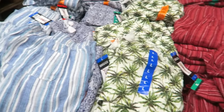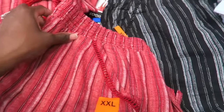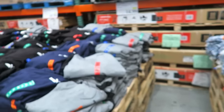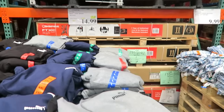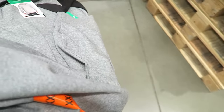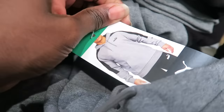Got the summer shorts out, okay. The summer shorts. It's like a linen. Oh, it's a skort. Is it a skort? No, these are shorts. Nothing but clothes up here on the front. They have the sweat short, a sport hoodie, $14.99 by Puma. Okay, cute. There you go. That is kind of cute. Striped on the arms. Not bad.